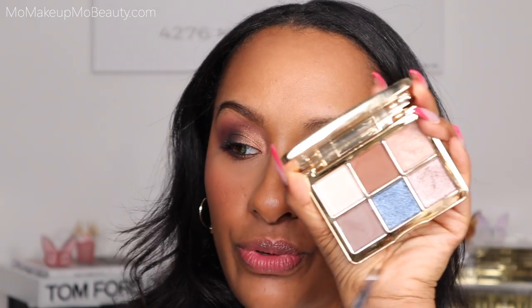I'm going to go into the pretty blue shade. We'll put that on the lower lash line. Let's do that. Be careful because there are some glitter particles and you don't want to get these in your eye. That will be a nightmare. And I feel like this could go really bad really quick with fallout. So I'm actually going to stop there and go into my brown shade.